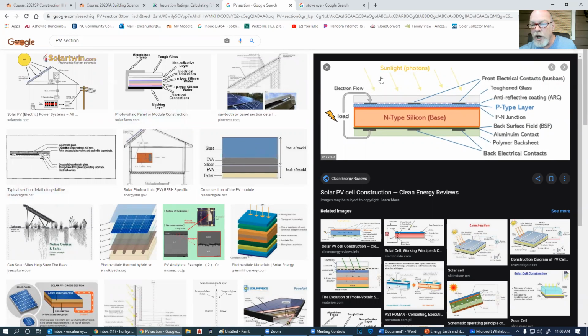And what happens is when these photons hit the surface here, they jiggle the electrons basically. And these electrons run back and forth between the P and N layers. And it's just like the flow of electricity. One electron hits another electron, this electron hits this, and so forth.